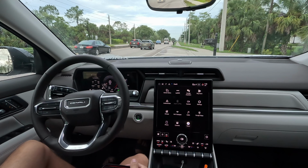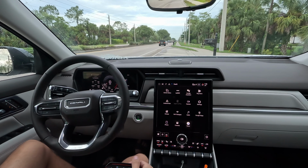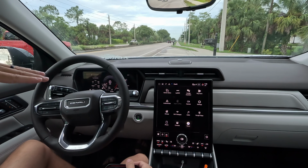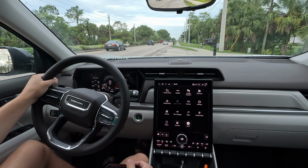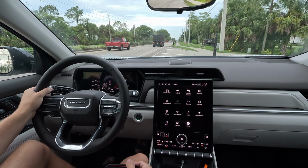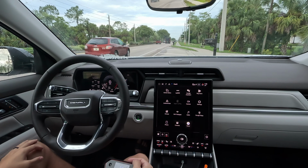Auto start stop just turned on. I just defeated it because we're gonna do a 0 to 60. I didn't notice the engine turn off. There's a slight bump in the vehicle when it turns back on, but really it's a pretty well done and implemented auto start stop system here.